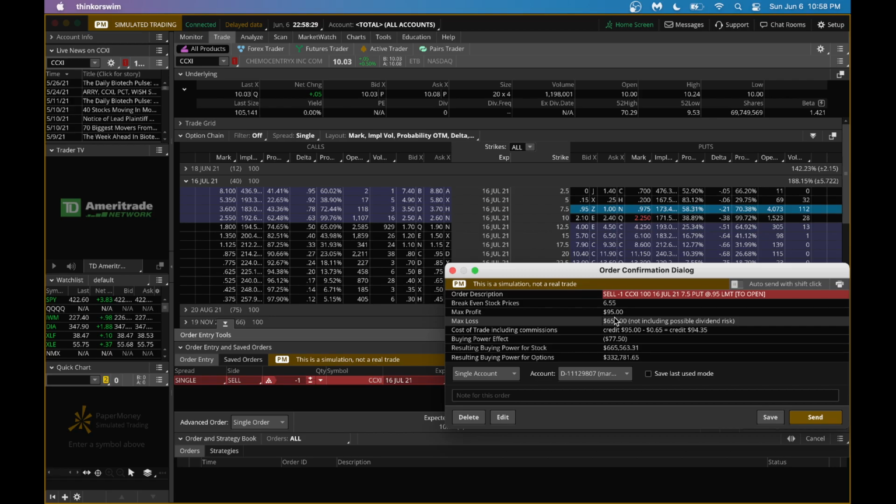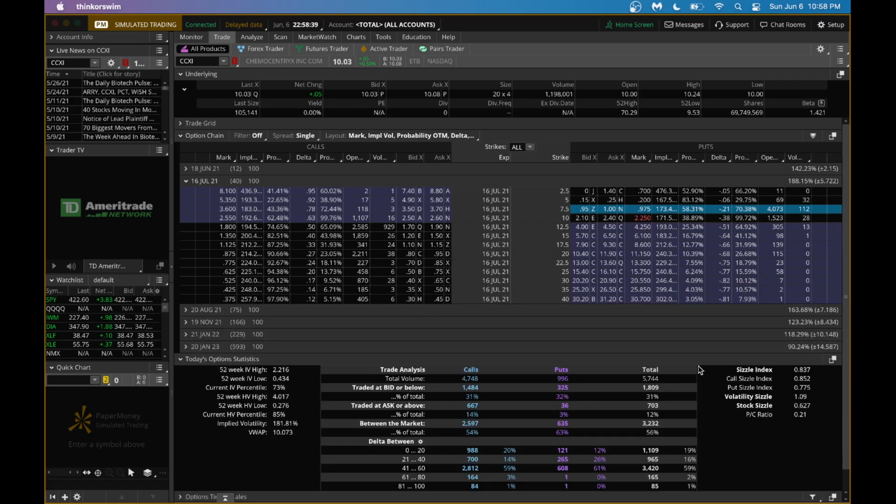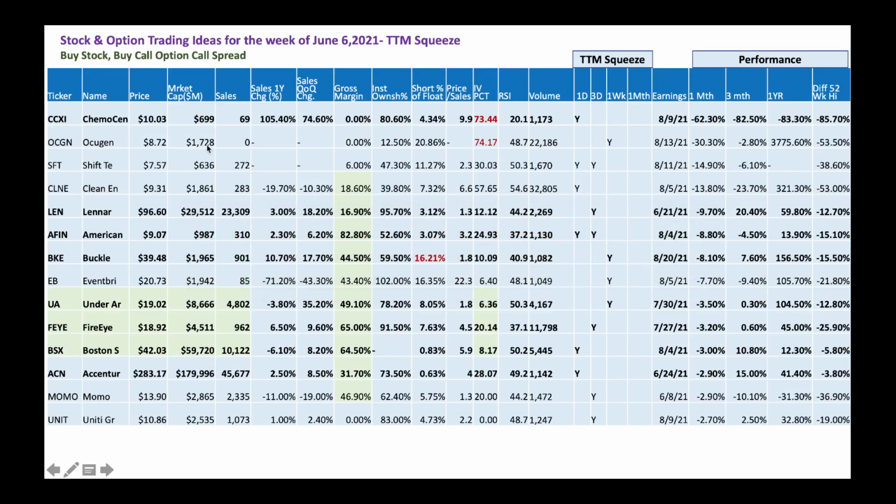So with that, this is a nice trade. You could do something like this, especially because implied volatility is very high and the IV rank is high. So let's look at one or two more ideas here. Go back to the chart here. So we got a couple more here.